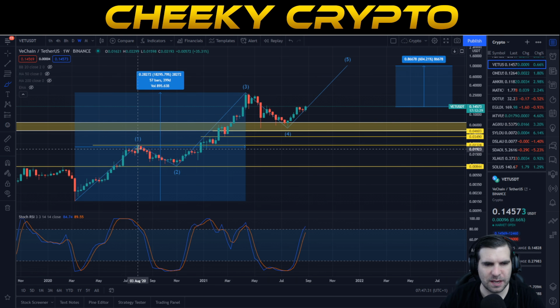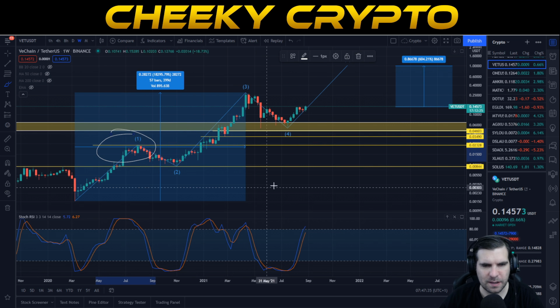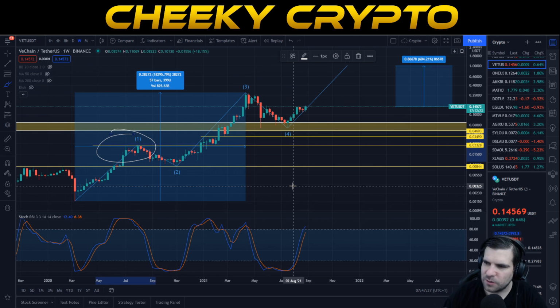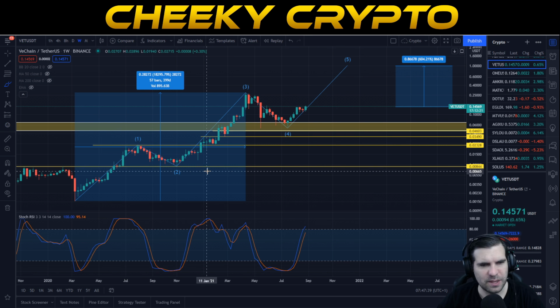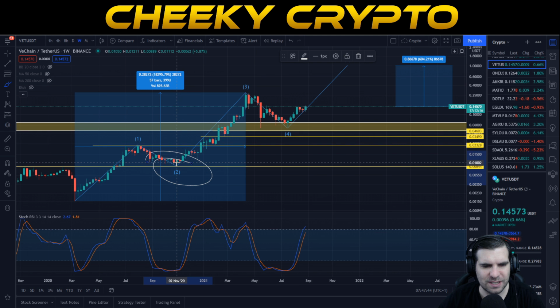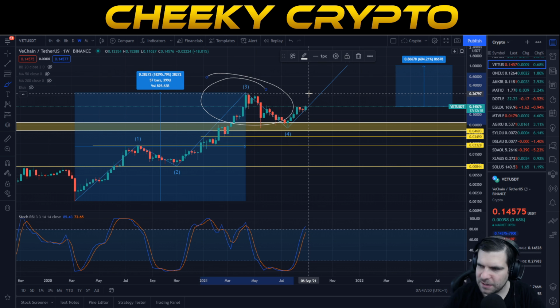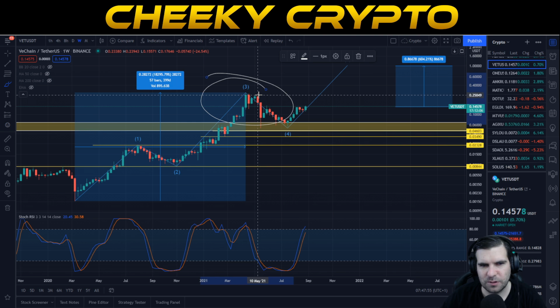The first one kind of peaking out at around August, and I think a lot of people in the space can remember what was going on with Vechain back then, in terms of basically setting all-time high after all-time high. We then went into the very first correction wave. This is wave 2. This actually bottomed out towards the end of the year, around November, and then that really kick-started our third wave. This is where a lot of people in the space who came into Vechain started to talk about it, and started to think about the potential of this project.